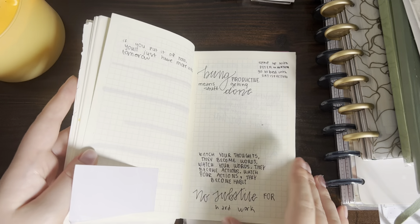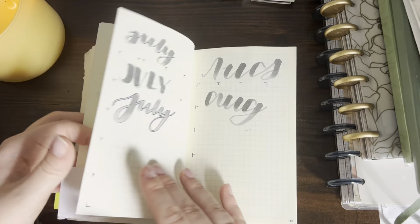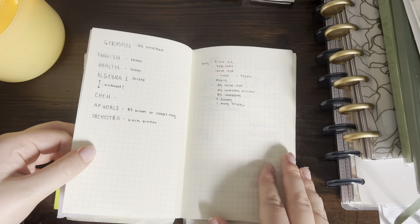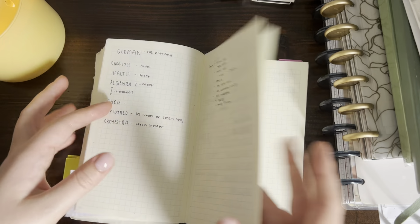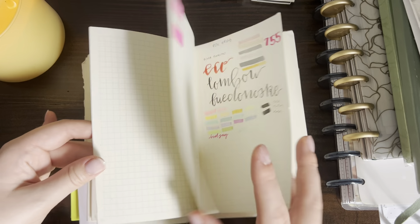And then I had pages ripped out of here, another calendar, some more things, and these notebooks would last me like 6 months. Like I said, I went through a few of them, and then it's funny here in the back, I just have a pen test page.